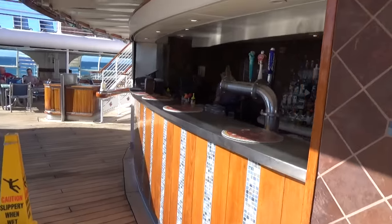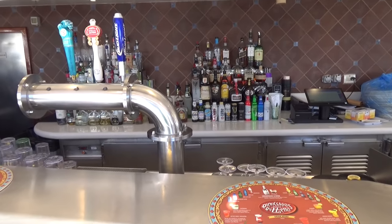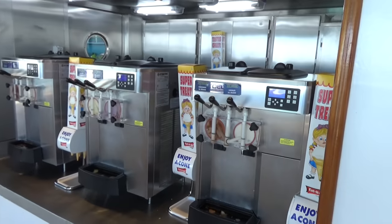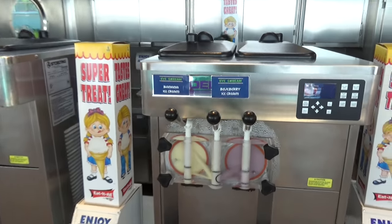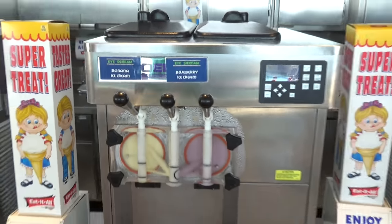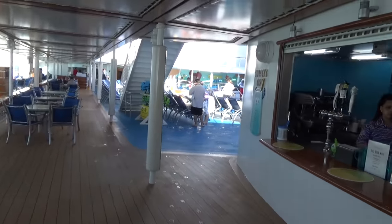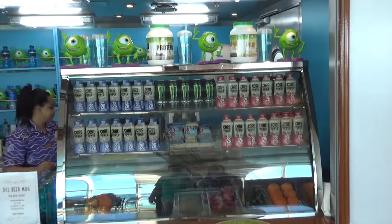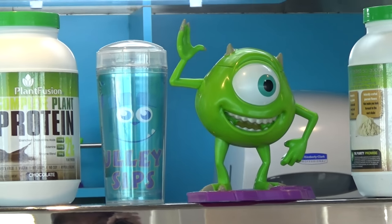There's also another pool bar area right next to it with draft beer and all sorts of booze. Ice cream is exactly what you think it is: a couple of soft serve ice cream machines. They always have two with chocolate and vanilla, and the one in the middle they change up every day. Today it's got banana and blueberry. I am definitely gonna try that. Right next door to the ice cream is Sully's Sips, which is another bar and also has some smoothie options. Great souvenir cups, those are pretty snazzy.